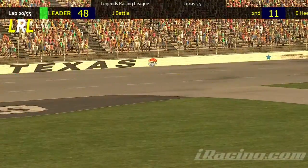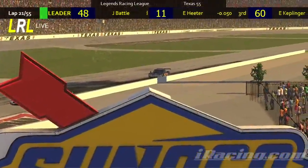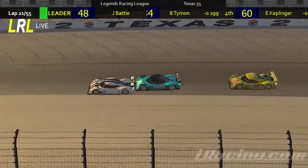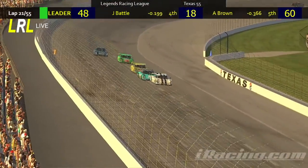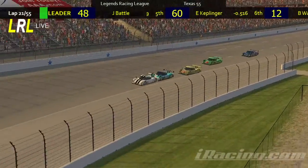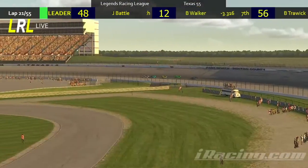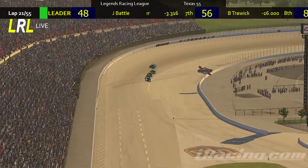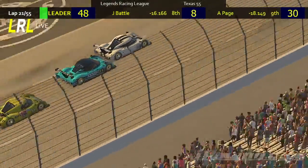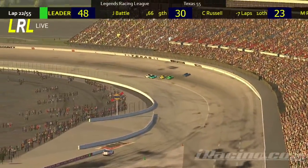Yes, he will. He's there. Will anyone go with Keplinger? Nope, as Keplinger's getting freight trained on the outside. They go down the backstretch. Eric Heater right on the bumper of the 48 of Jalen Battle, followed by Brendan Timon, Aaron Brown, and Eric Keplinger, and that's your top 5. All these 5 drivers will get the stage points, but I doubt they're winning only 2 points, for example, Eric Keplinger. Oh, someone on the grass. Yeah, that was Brendan Timon in the yellow Kool-Aid car.